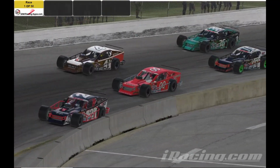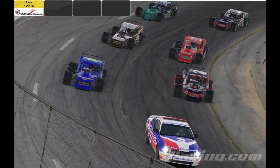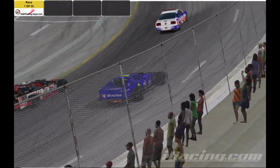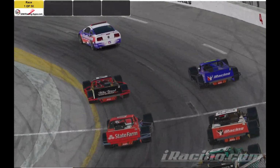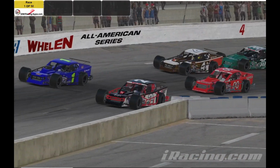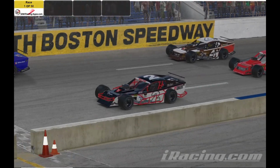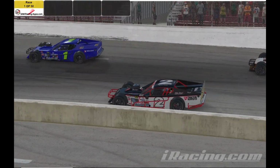In the 2nd starting spot, in car number 1, that's James Linkowitz, the iRacing car out of Indiana. And on the pole in car number 2, that is Brendan Curran, the Mike Wood Race Designs car out of the Mid-South region. We're here for 50 laps in the iRacing SK Modified Series.